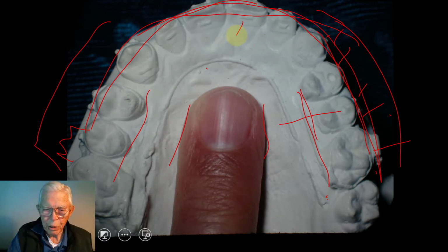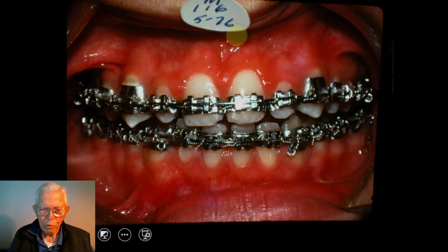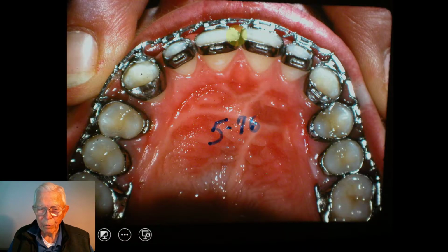But here's a good illustration of the width that we bought that arch to, that size. And now we take it and we're banding everything. We'll close it all up and we'll take her out of that part.